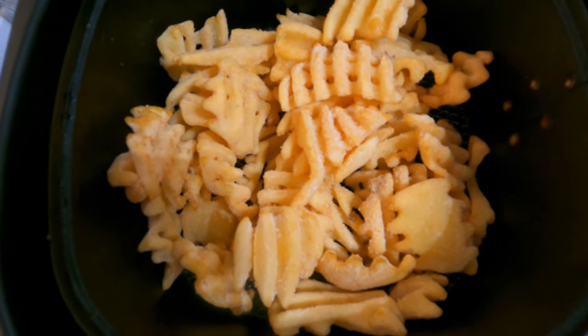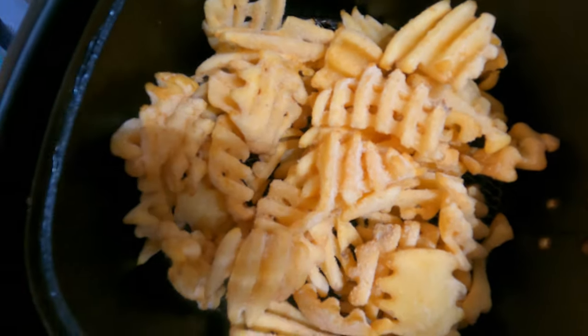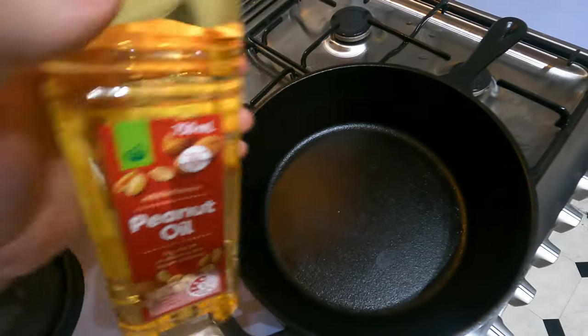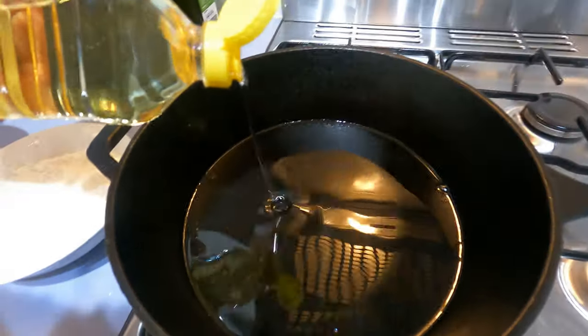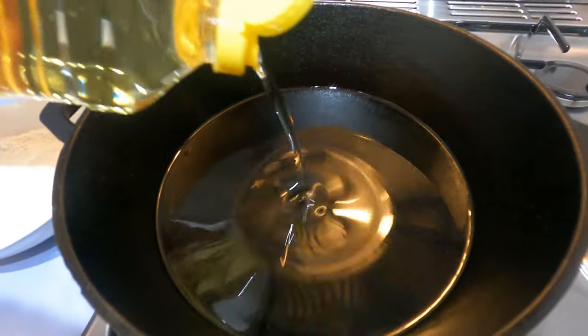Actually really looking forward to it because I don't think there's a fish that would be bad for this recipe. Stay tuned. So I'm lazy, so I've got some pre-made waffle cut fries, which is apparently legit for Chick-fil-A, but I live in Australia, so I wouldn't know. So correct me if I'm wrong. Next step is add some peanut oil. And for this, you're going to want enough that your fish fillet will comfortably sit in the oil.